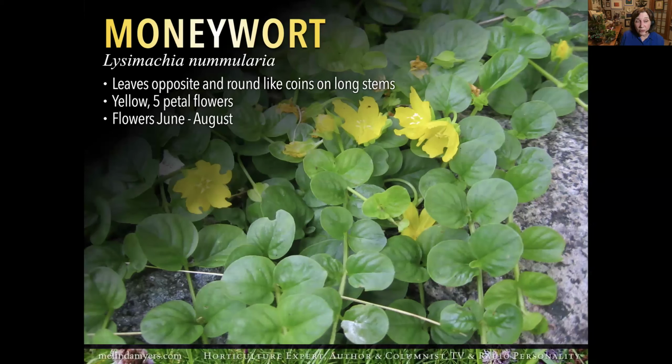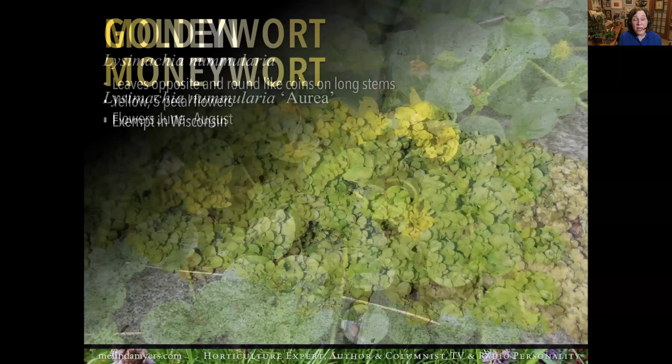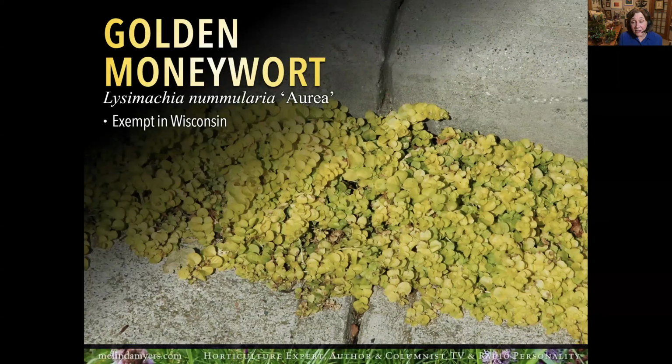Bright yellow flowers with 5 petals and can flower most of the season. Here in Wisconsin, the cultivars are not restricted. So when it says exempt in Wisconsin, it means it is not restricted or prohibited, but this is very aggressive. So before you put it in the garden, make sure you want it and you can contain it. So maybe cement like you see here is the best option.